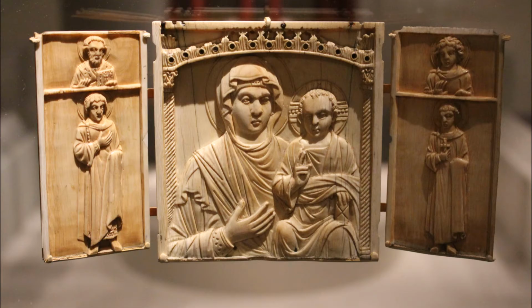Imagine praying with this delicate object in your hands. The raised areas are quite worn from continued use, and in the background, the ivory is so thin that light can shine through it. This icon and the other small ivories you see here from medieval Byzantium were made for the private devotion of wealthy individuals and church leaders.